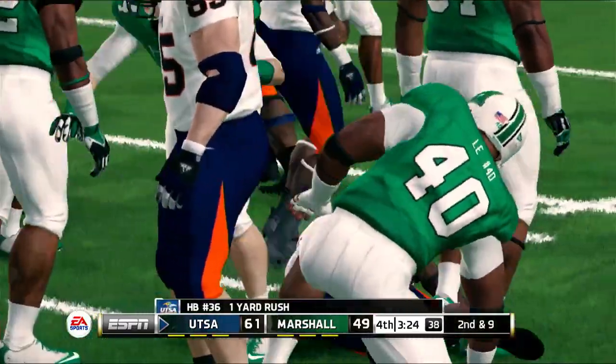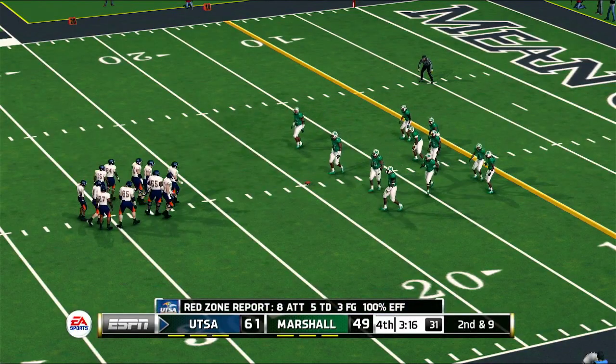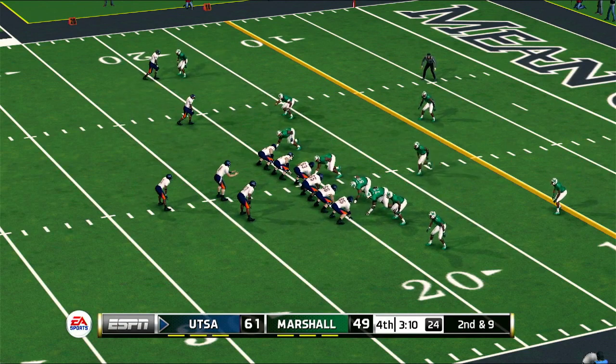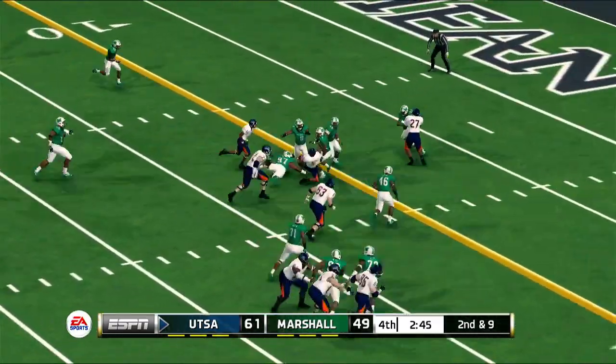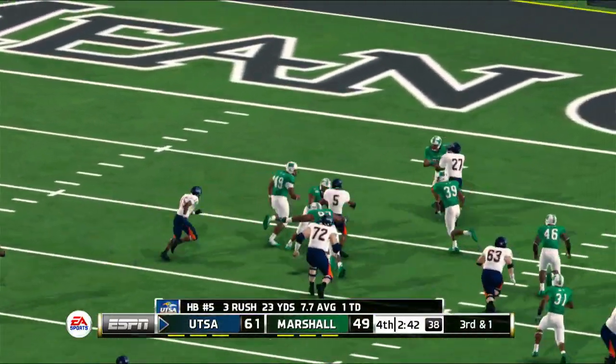Maybe the 20-yard line. That brings up second and 9. From the 20-yard line, it's second down. Out to around the 12. A nice job by the offensive line, and they pick up a gain of 8. Third down.